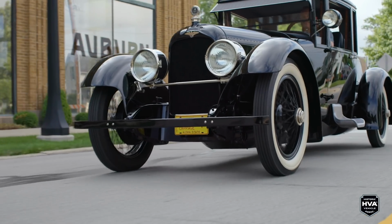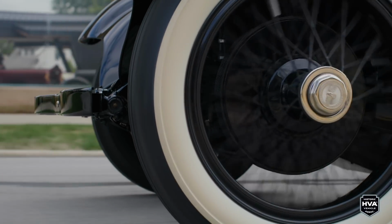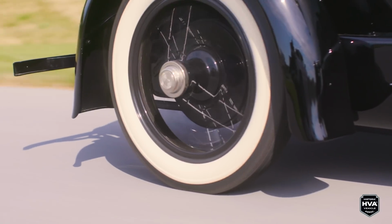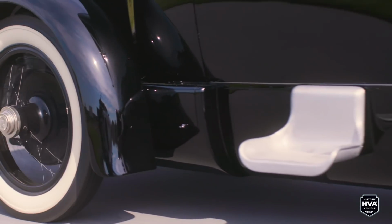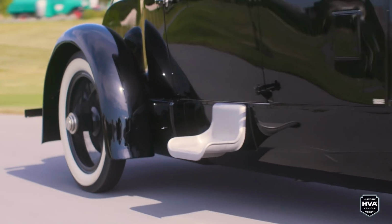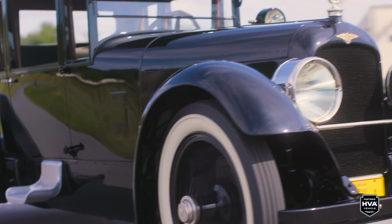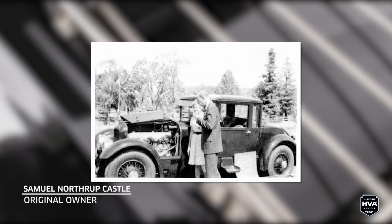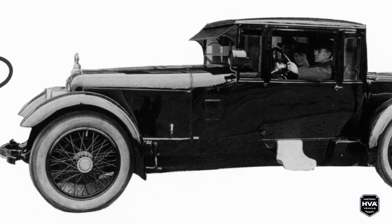This car was an absolute technological marvel. It's very historically significant. The first embodiment of passenger car and race car combined as one. And it has the very important story behind it too. It was bought by Samuel Northrop Castle, specifically built for him in 1921. It is a part of their family story and something that they can take a lot of pride in.